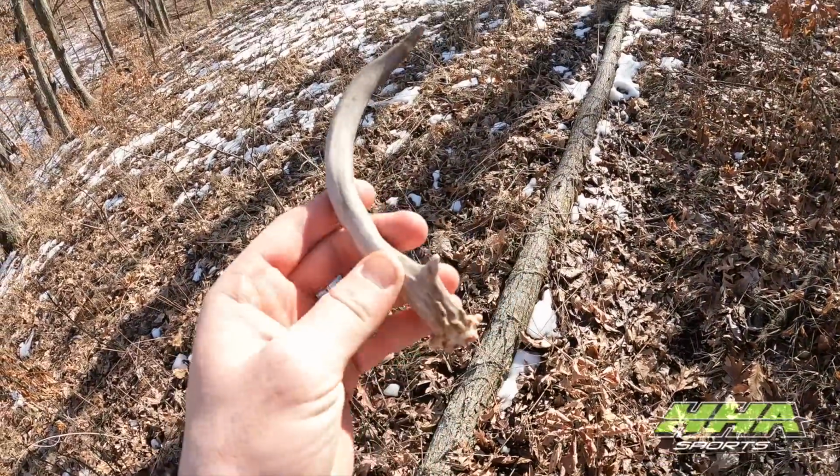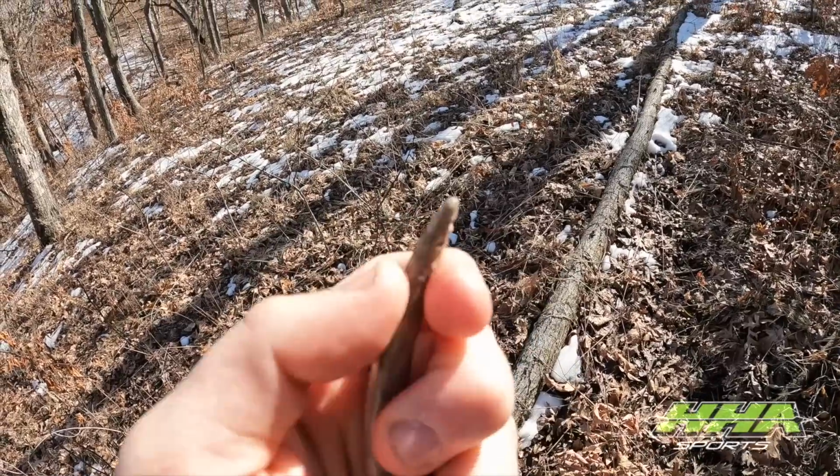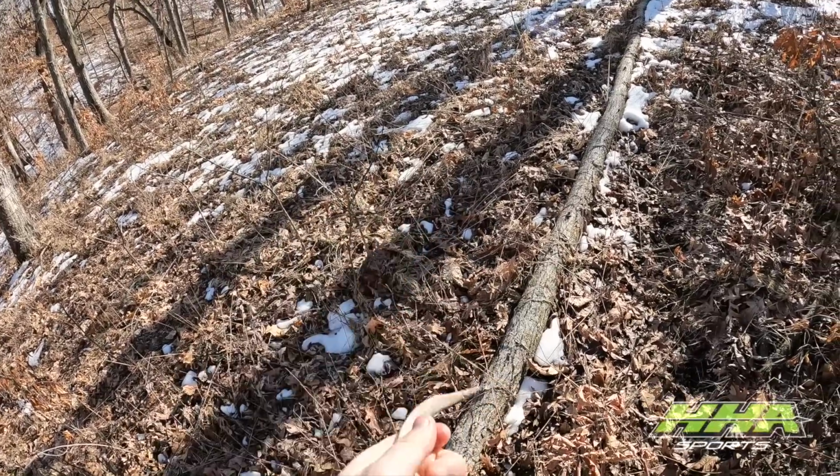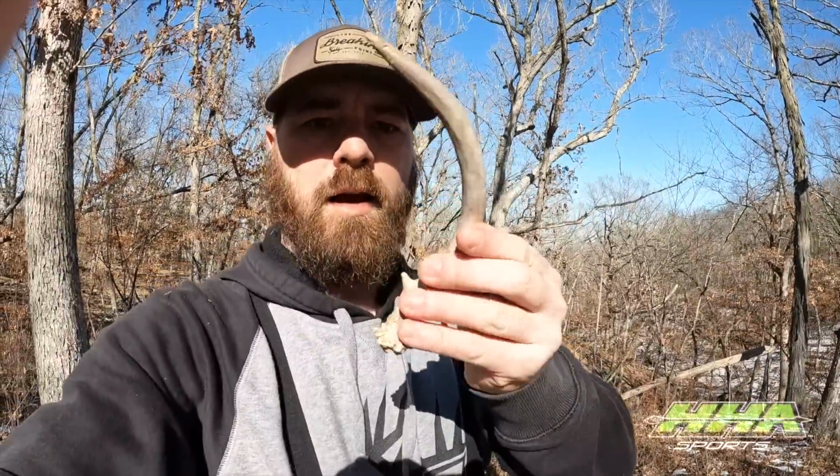Yeah, that one's fresh. Shoot on the tip there a little bit. A lot of blood on that one. I think that's number 9 on the day. I've never found this many spikes in a day of shed hunting. I know that for a fact.